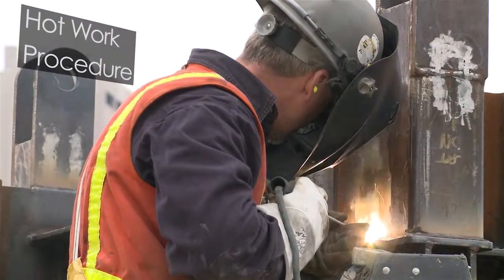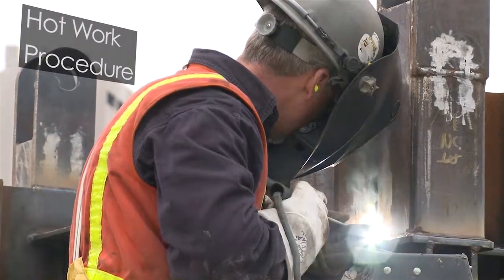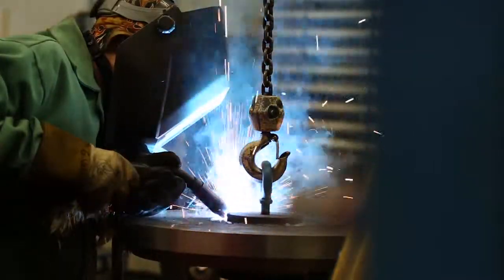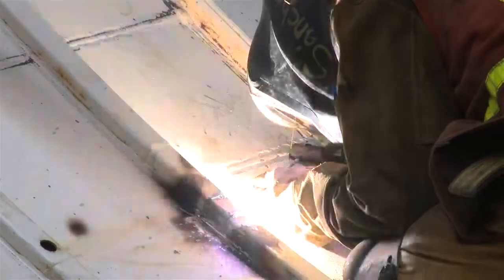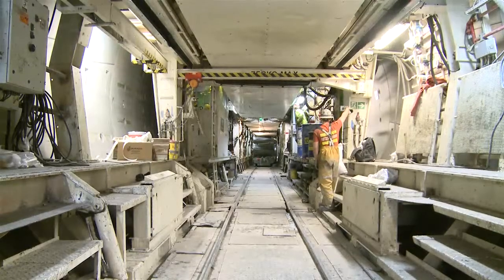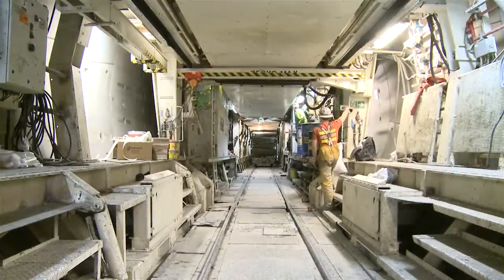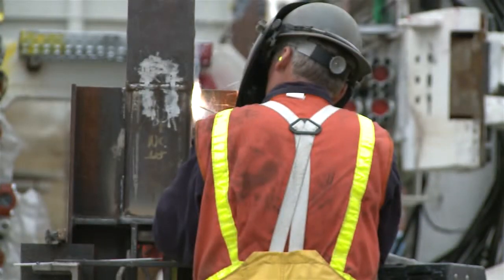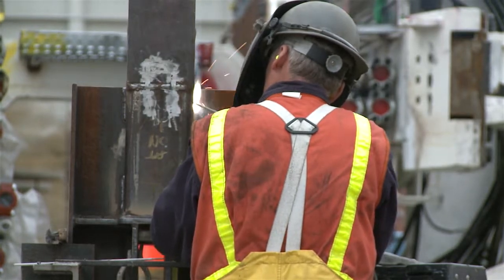Hot work procedures. Hot work permits are required for any spark-producing operation above or below ground. Many municipal or government jurisdictions may also require permits for this type of work when working underground. In addition to company requirements, there may be additional requirements beyond what is traditionally done on a construction site.